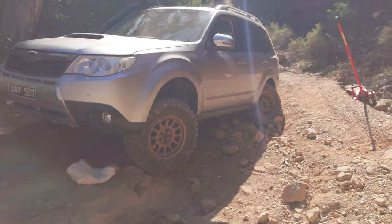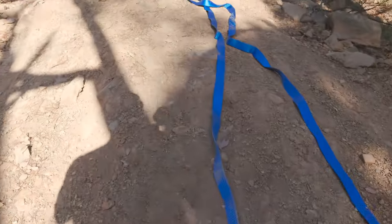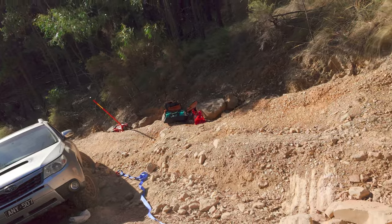Okay, so there's the car, looking like a sick giraffe, and we're getting some ratchet straps, 2.5 tons each, so 5 tons of ratchet strap power, and we've got the extension line that's too long, might have to double it up.